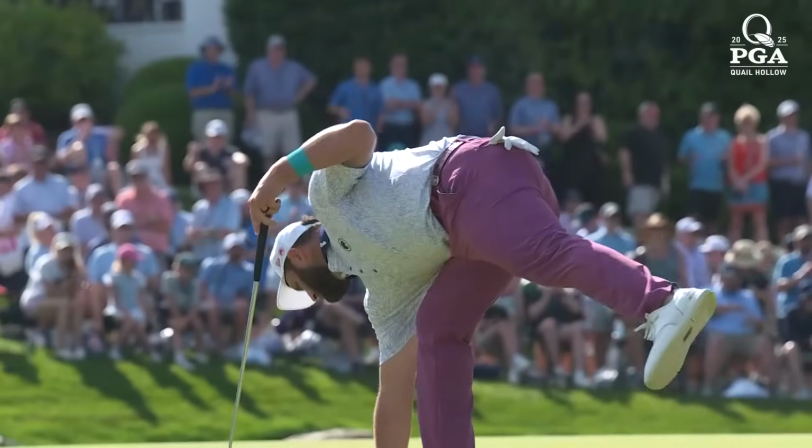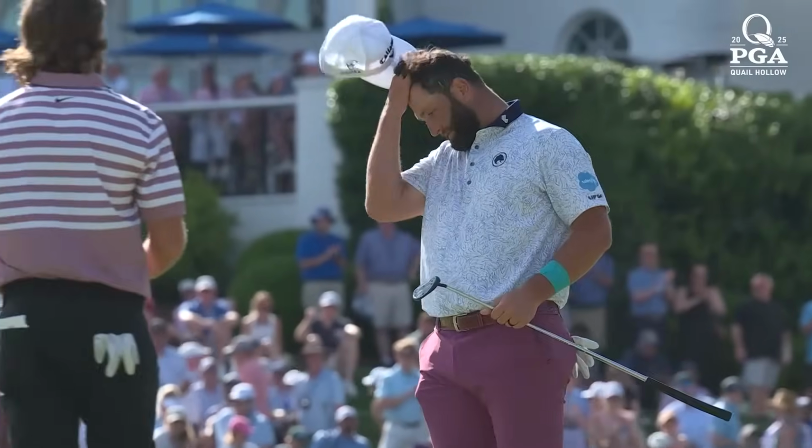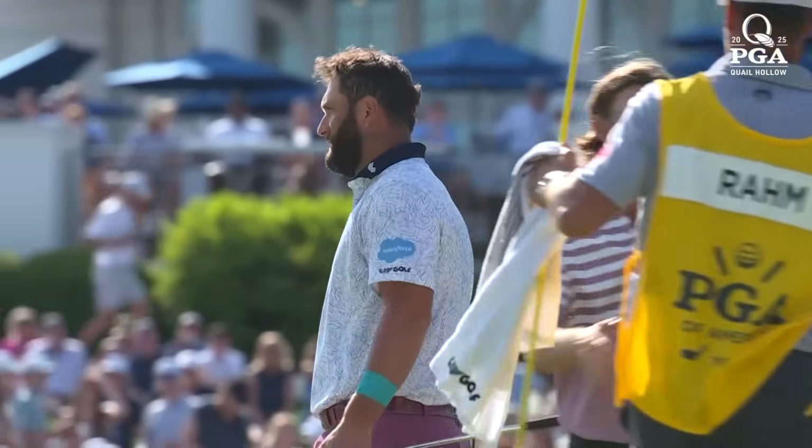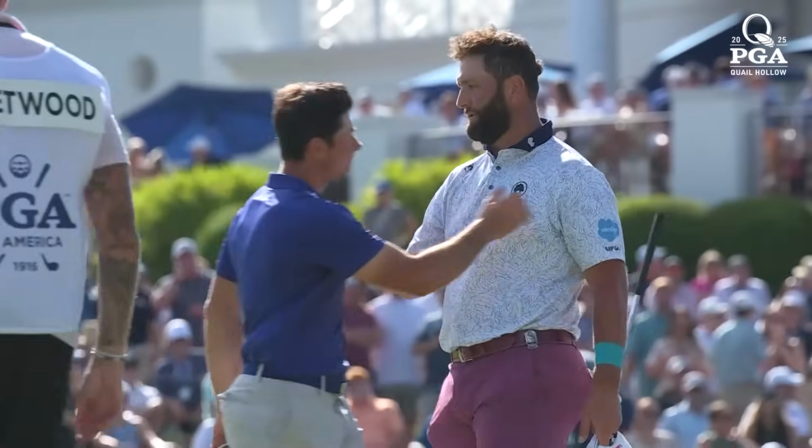Okay, what a great round by Jon Rahm. This is what he's been longing for since he left for LIV. This was to be able to get back and be a major championship contender.